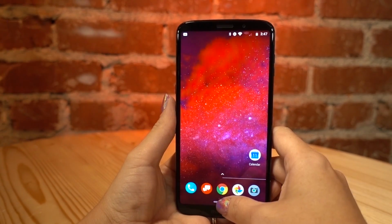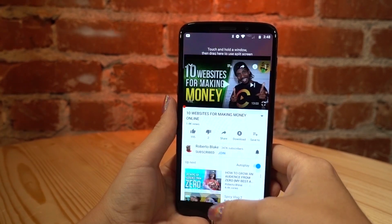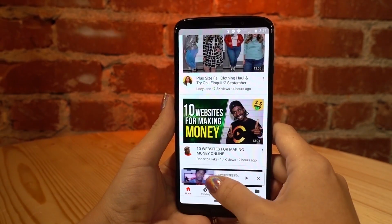There's also all these different gestures that you can use. For example, there's home button gestures that can be enabled to quickly navigate to the assistant. You can hold down to get to your assistant like that, which is really cool. You can also swipe back or swipe forward to get to your most recent apps or go back in an application. It was really easy for me to get used to those.